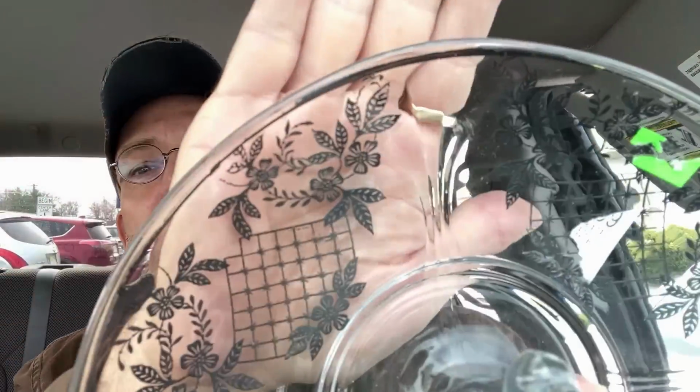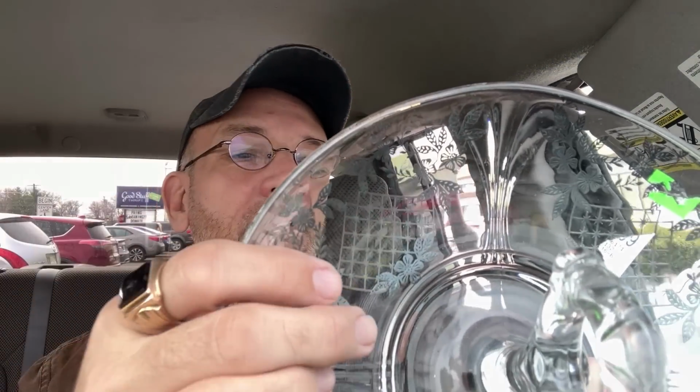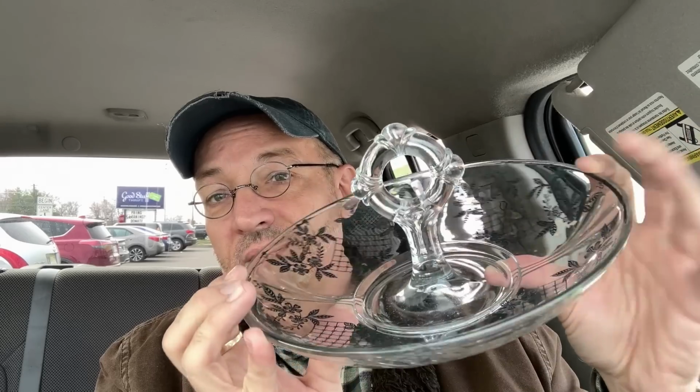Anyway, look at the silver overlay design. You're not seeing it. There, now you're seeing it. Isn't that pretty? This is applied on this side. So a sort of a bowl shape here. And what would you put in there? Peanuts? I don't know what you would put in there. But black olives. That's nice. 1930, 1928, something like that.